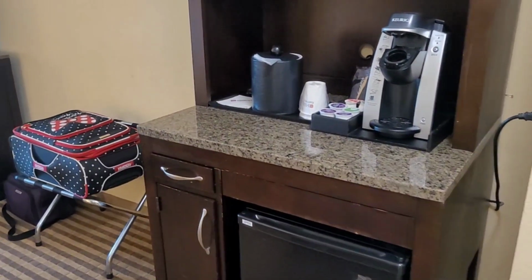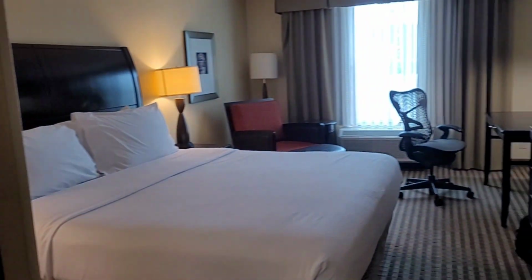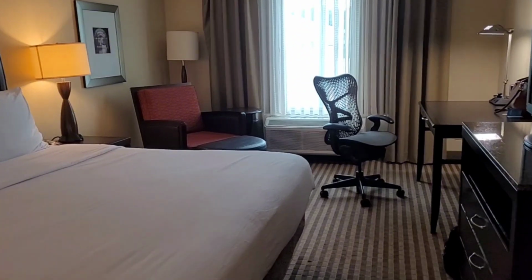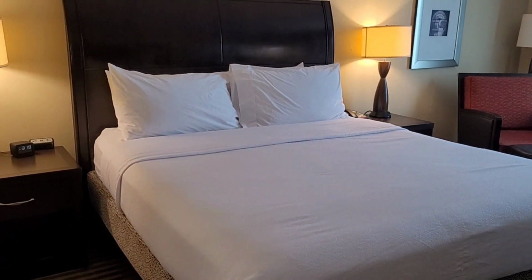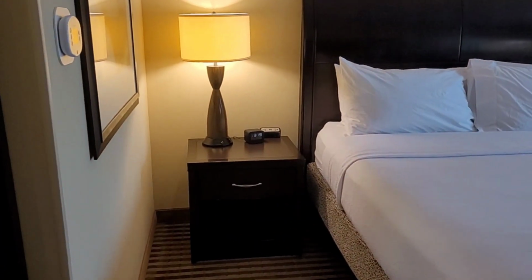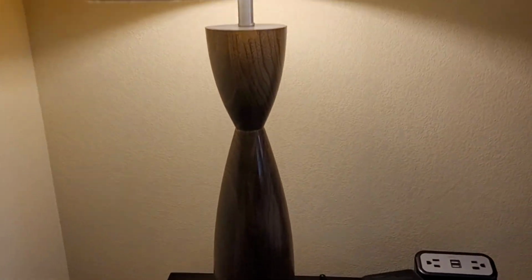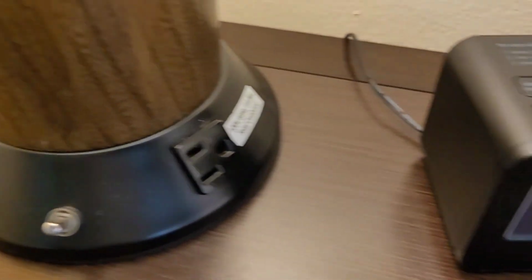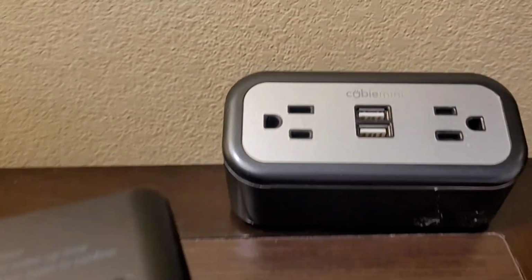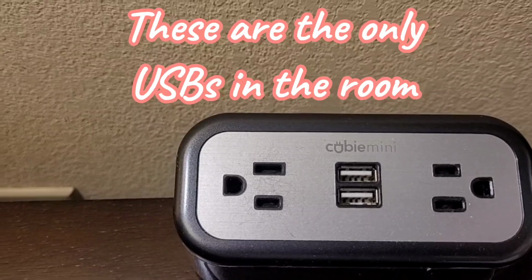Alright, so coming out of the bathroom, we've got a full-length mirror here. And then walking on in gives you a good look at the bed. And it is a king bed. We've got two nightstands and two lamps, and the lamps are exactly the same on both sides. On the lamp, there is a plug-in and a switch. We've got a clock, and two USBs and two plug-ins right there as well.